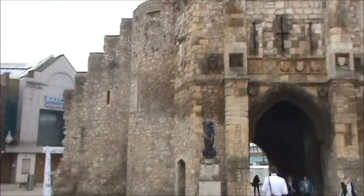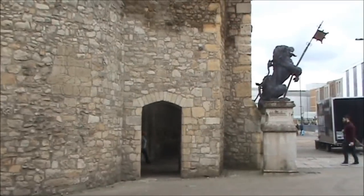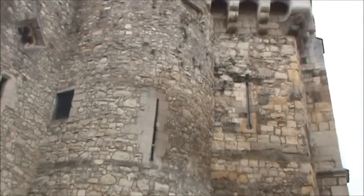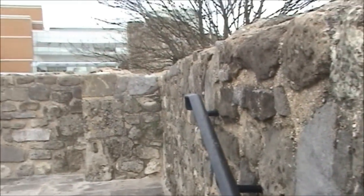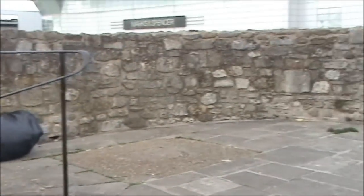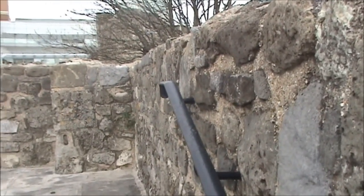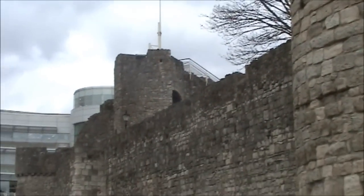This is the Bargate in Southampton, which was built around the year 1180. This is a view of the Bargate from the side. This is Catchcold Tower on Southampton walls, which was built in the 15th century. It's got its name for obvious reasons. This is another view of Catchcold Tower and part of Southampton city walls.